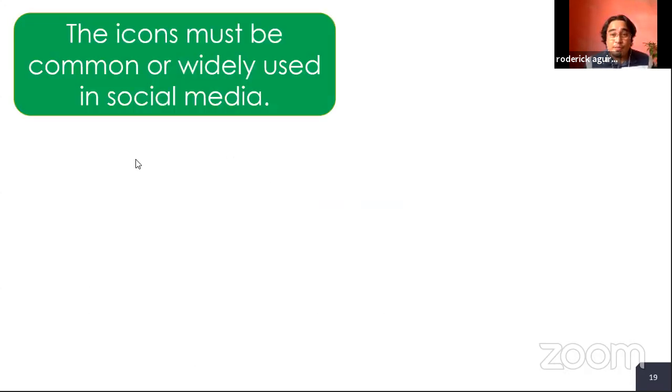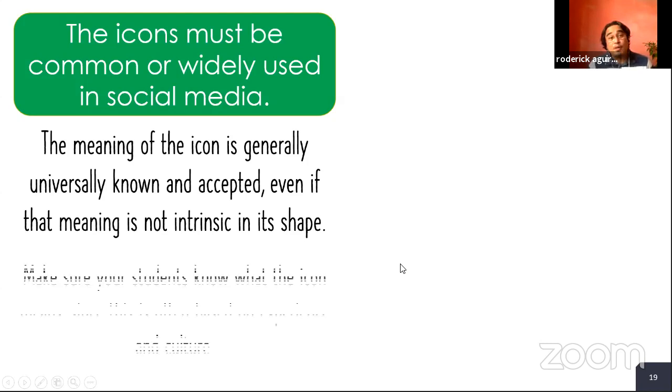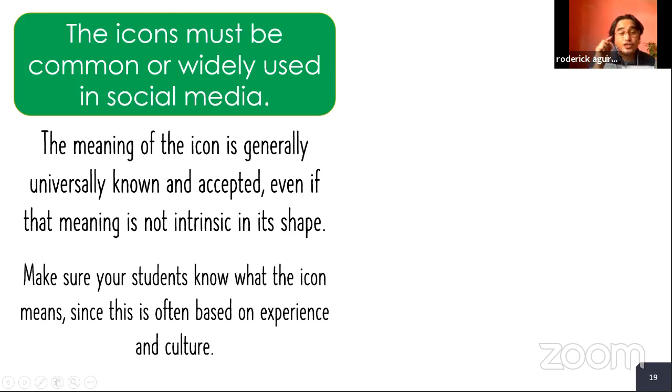So these are the things that we need to be reminded of. The icons must be common or widely used in social media. So kung pipila po tayo mga teachers sa mga icons para cute po sa ating mga presentations online or gumagamit tayo ng icons sa ating modules, so dapat ito po ay most commonly used, tapos ito po yung talaga ang meaning nun. Alright? The meaning of the icon is generally universally known and accepted, even if that meaning is not intrinsic in shape. Ibig sabihin po natin, it should be widely known para isa lang po ang meaning na makukuha ng ating mga estudyante.